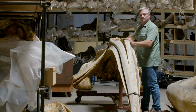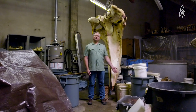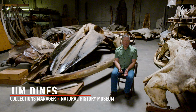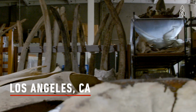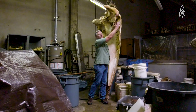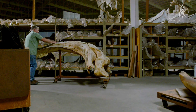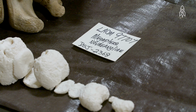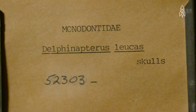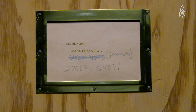We're an off-site facility of the Natural History Museum that's not open to the public. This is the skull of a humpback whale. Our collection of marine mammals is the second largest collection in North America. This hole right here is where the eye would have been when it was still alive. We have approximately 5,000 specimens, and that includes dolphins, whales, seals, sea lions. I consider myself the current steward of the collection. I think of the term whale warehouse as kind of endearing.